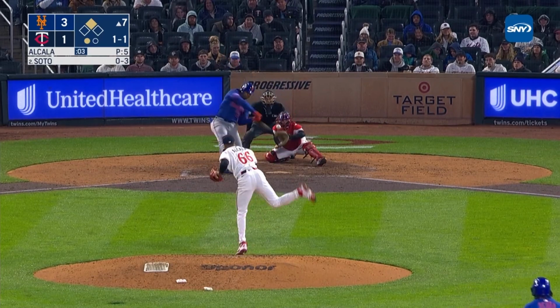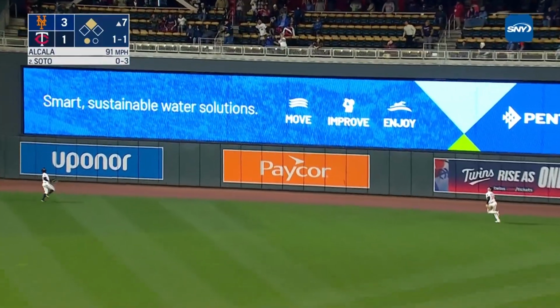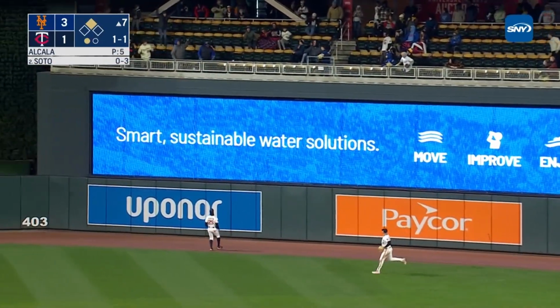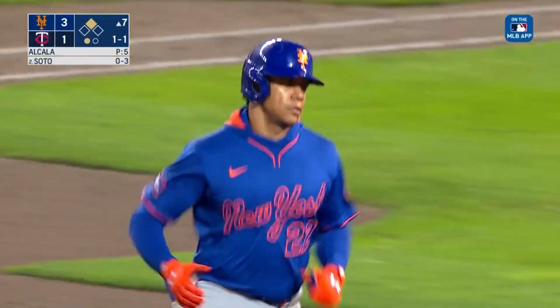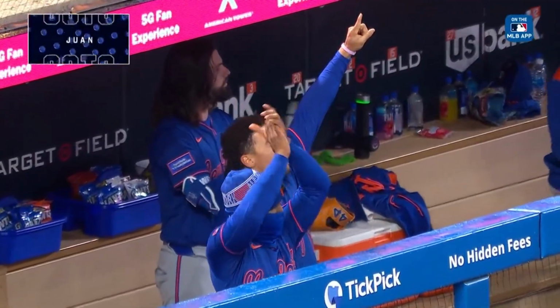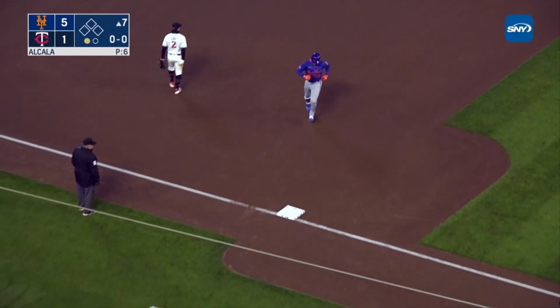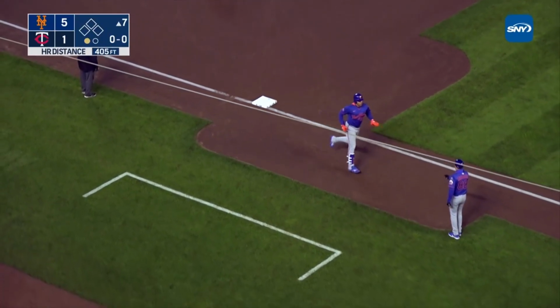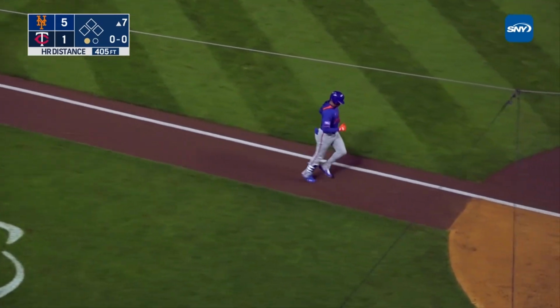Unable to come through the first 3 times, he lifts this one out to right center field. Pretty well hit. Back goes Buxton back near the wall, and it's out of here. A 2-run homer for Juan Soto, his 2nd home run as a Met, and the Mets extend their lead to 5-1. Soto's first hit this year with a runner in scoring position, and he clears the high fence in right center for a 2-run homer.